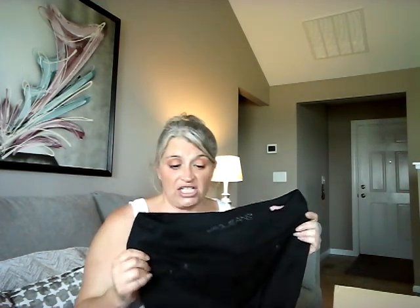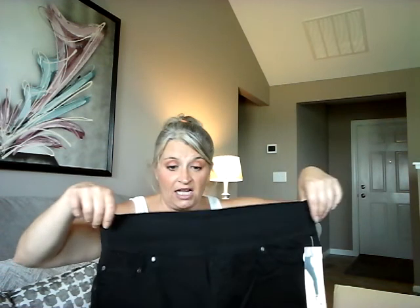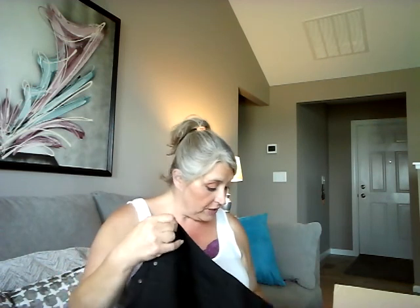The one thing I absolutely did love, I really love these jeans. I was really surprised. I didn't think I'd like the pull-on jean, but I really did like them. They are so comfortable, and I love that it just kind of flattened my stomach. And I wanted to read this to you, too, guys. I got to reading this when I was taking them off.